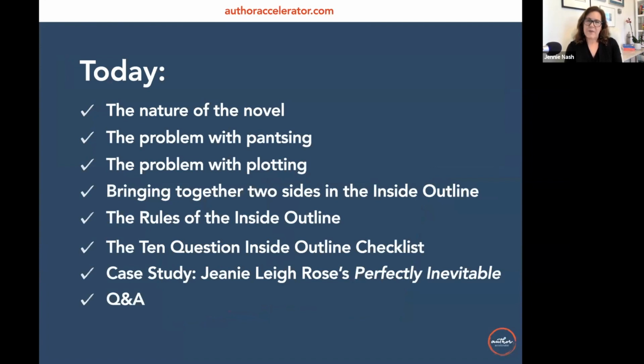So today I'm going to talk a bit about the nature of the novel itself, and the problem with the binary way of looking at this pantsing versus plotting divide, and how we need to bring both of those sides together, which is what the Inside Outline is about. The Inside Outline has rules. I'm very strict about them. You'll see those. And there are 10 questions that you can apply to the Inside Outline, and you can use this checklist with a critique partner, an editor, a friend, a book coach, whomever is helping you do your work.